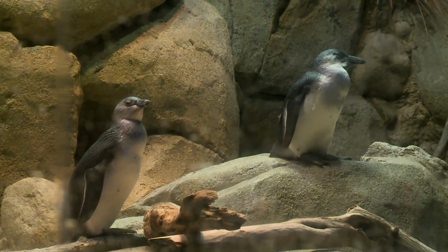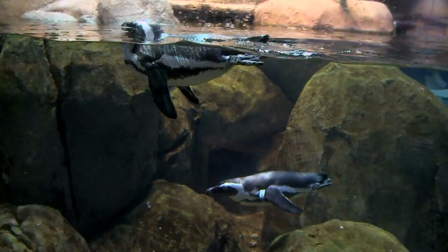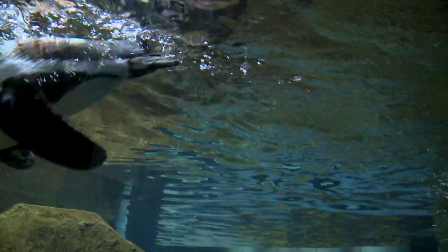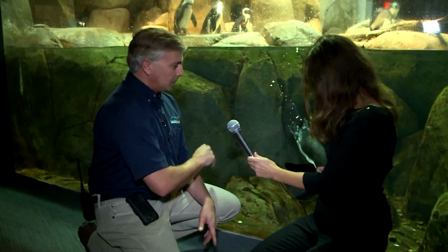And explain again, you mentioned these are South African penguins, which are used to warmer weather. They're not the cold penguins. Right. Most people think penguins live in freezing cold temperatures. South Africa is a temperate climate. These are temperate penguins. This water is about 65 degrees, maybe 60, and the outside temperature in there is about 60 degrees. So it's kept cool, but not cold. That's pretty cool, isn't it?